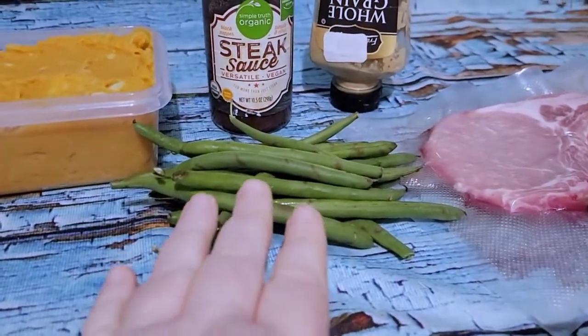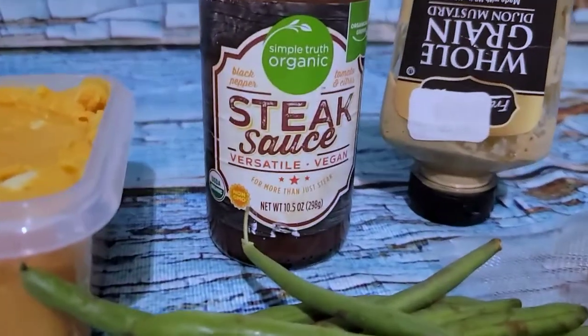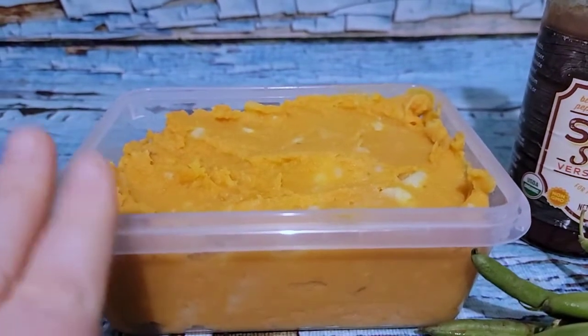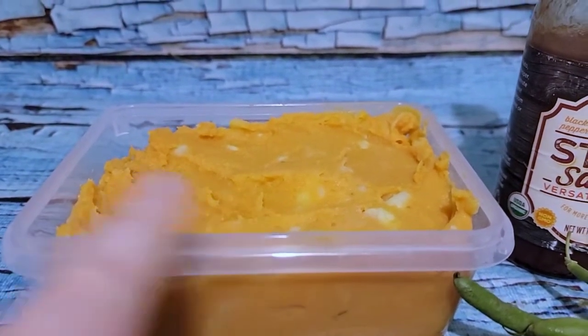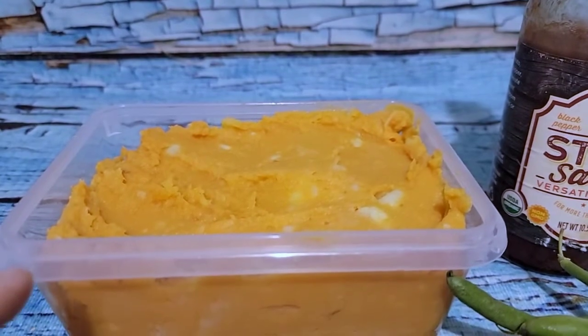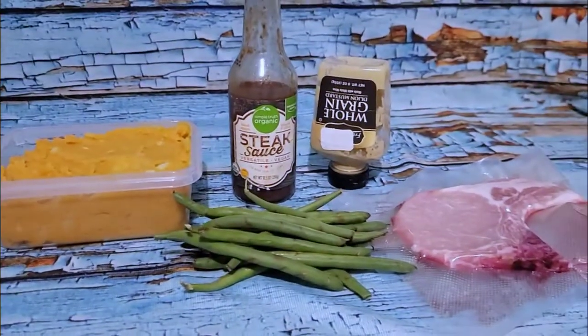I have some green beans. I'm going to steam those and have them with some of the Simple Truth organic steak sauce. I'm actually going to have just some Dijon mustard on the pork. And then these are sweet potatoes and a Japanese sweet potato, which is the light colored pieces that you see in there. I made these in the Instant Pot a few days ago and just took them out and mashed them up. So I'm going to have some of that. And that's everything. That'll be dinner.